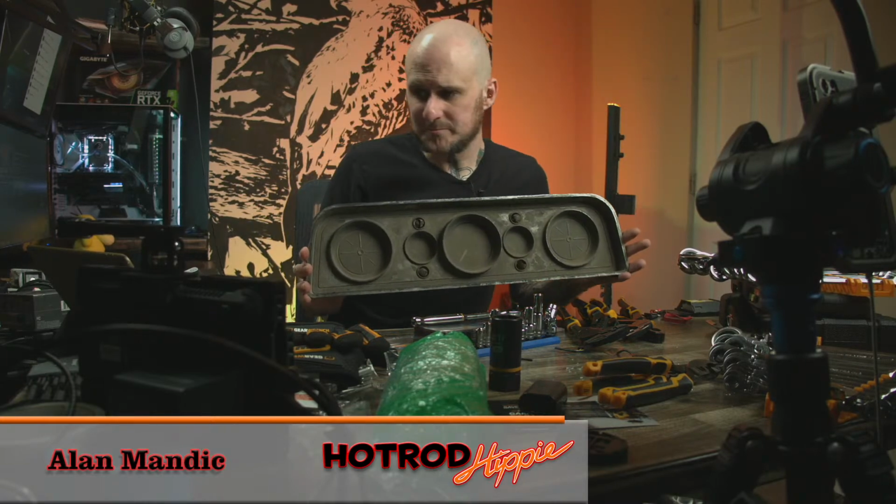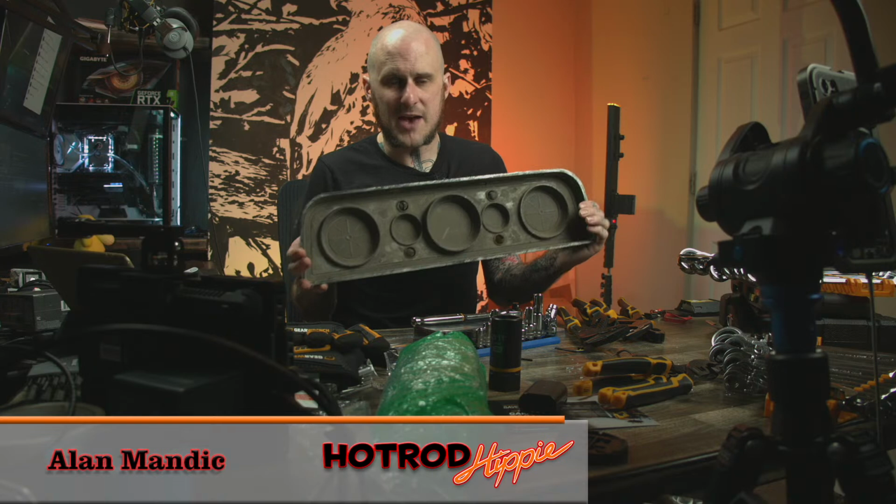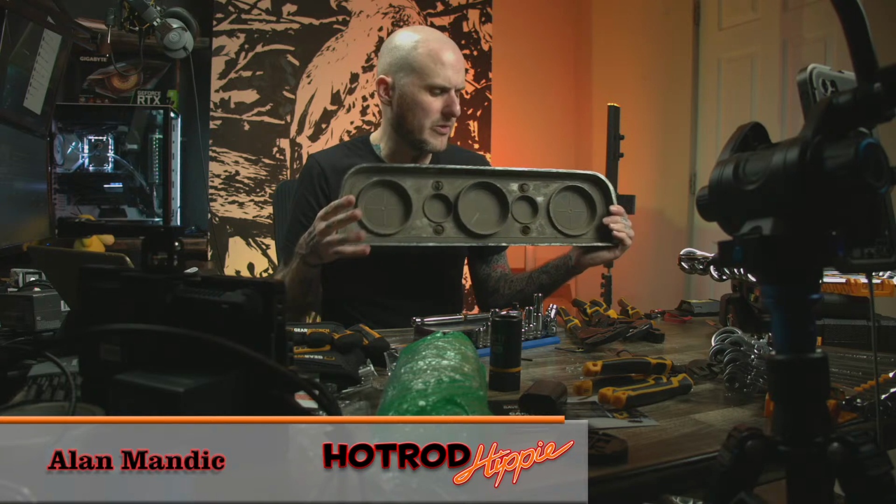I got this. This is the gauge cluster for the '65 GMC project, the C10. This is the original gauge cluster. And we want to install two 5-inch gauges into here, and then indicator lights for check engine light, turn signals, and all that. And so I'm going to design and 3D print a whole new gauge cluster, basically, for that truck. And that's mainly why I got into 3D printing, was to do things like that.